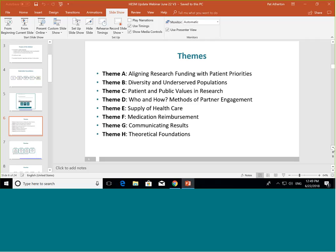So I do think the patient and public values theme may well dominate. We are very keen to pursue theme B, looking at diversity and underserved populations. As we've written up in our work plan and in our conversations with project leads, regardless of the research question, we want the leads to be thinking about aspects of diversity within those projects. There are certain things we want to be consistent across all the projects that get funded.